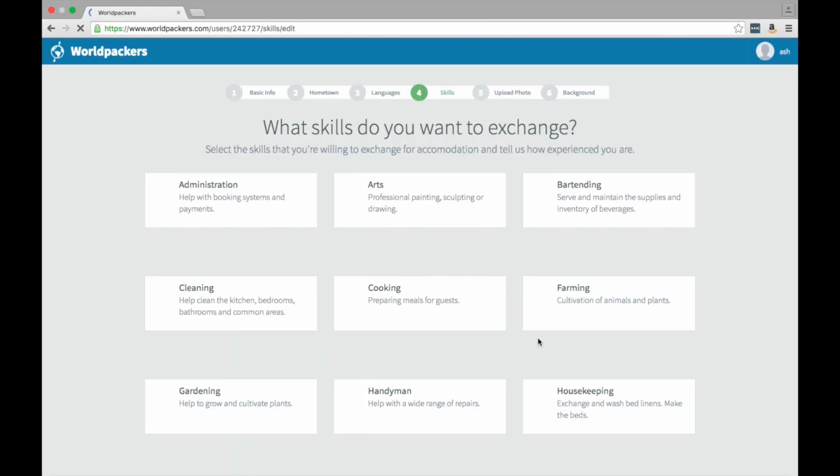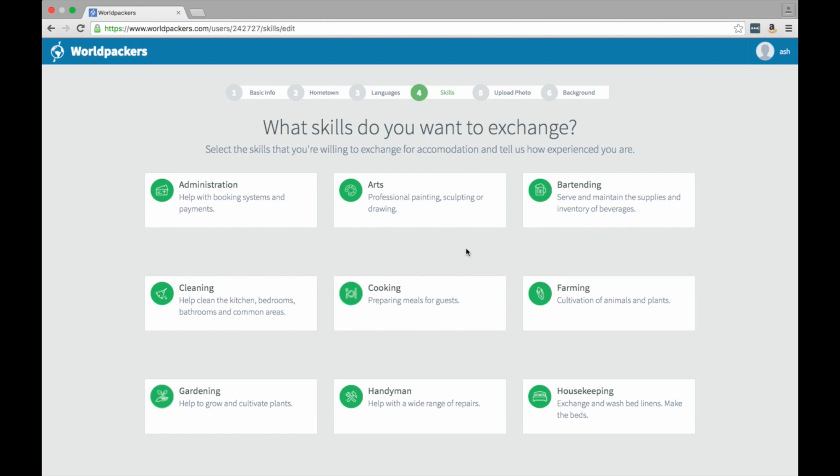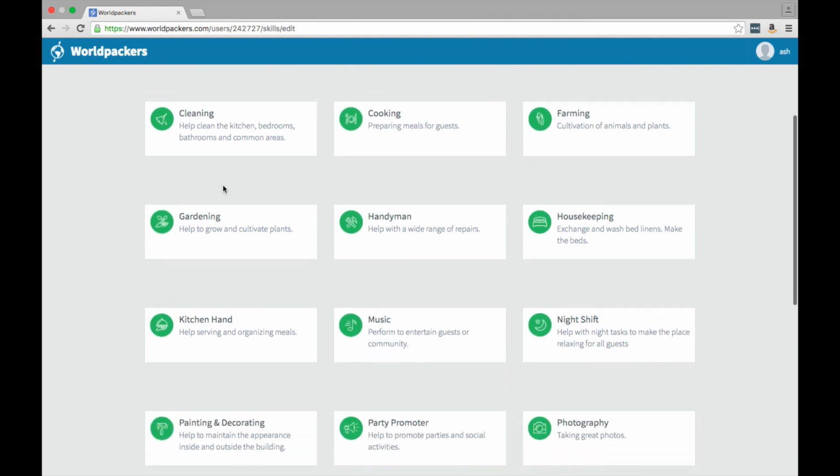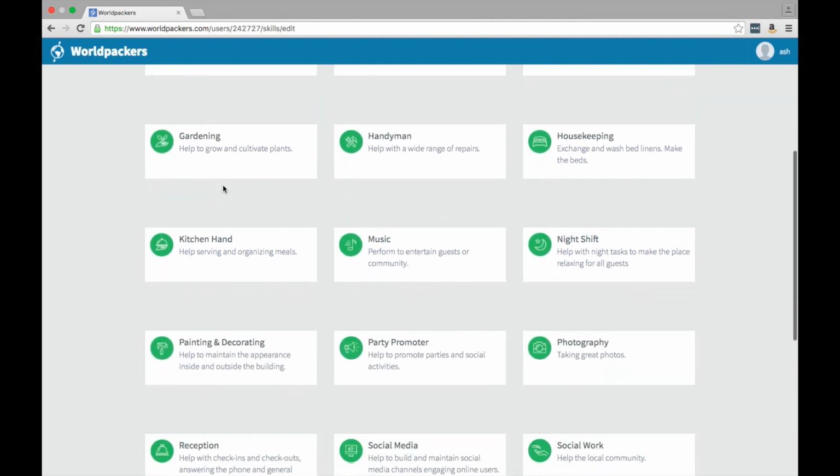Now the next screen is your skills. This is what kind of job you are going to be able to get, what kind of jobs you feel comfortable doing. Be very specific in your skills so that they know where to place you and put you in the best place that you'll be most comfortable. There are a ton of different options in this case. Administrations, arts, bartending, cleaning, cooking, and farming. There are other ones as well.